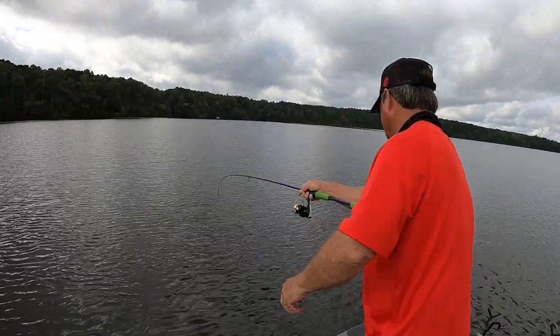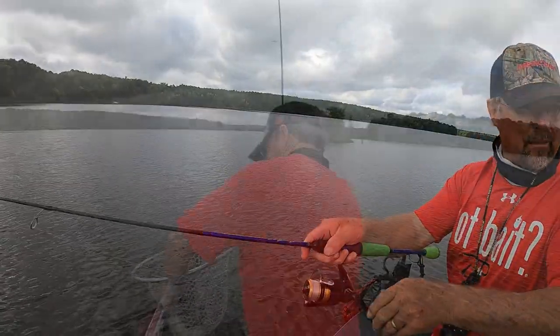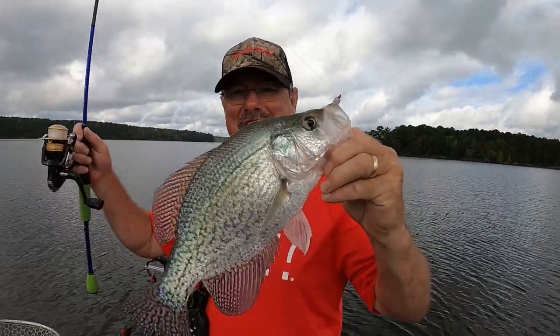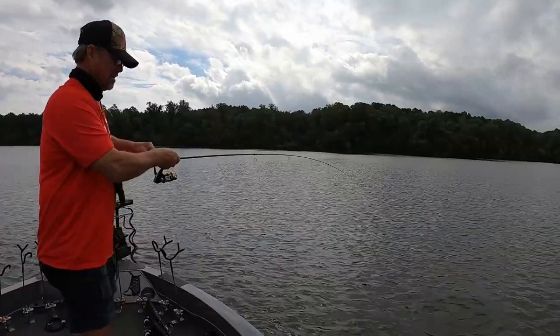As close as we are to Raleigh, Durham, Chapel Hill, Cary, and Apex, there are an absolute ton of crappies in this lake. Now, you can catch them all year round. We came out here today and had a little interesting day.